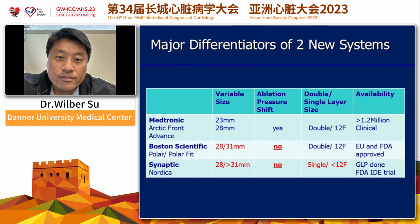One, we just did the first case in the US last week, which is the Polar Fit made by Boston Scientific. A major difference compared to the Medtronic is that it's variable size.